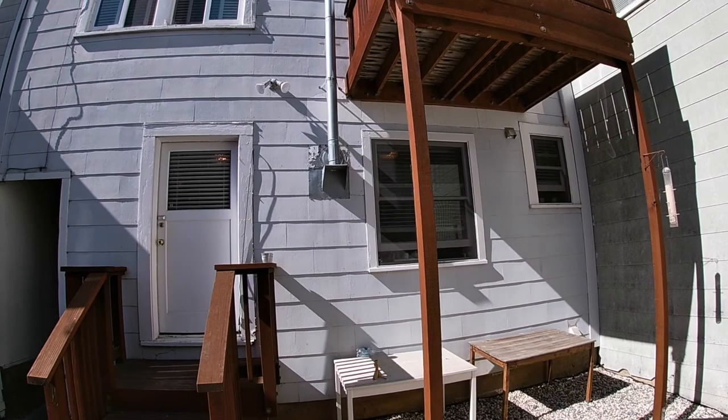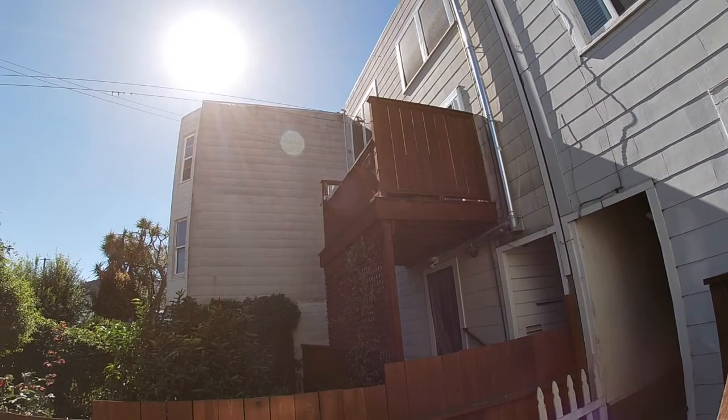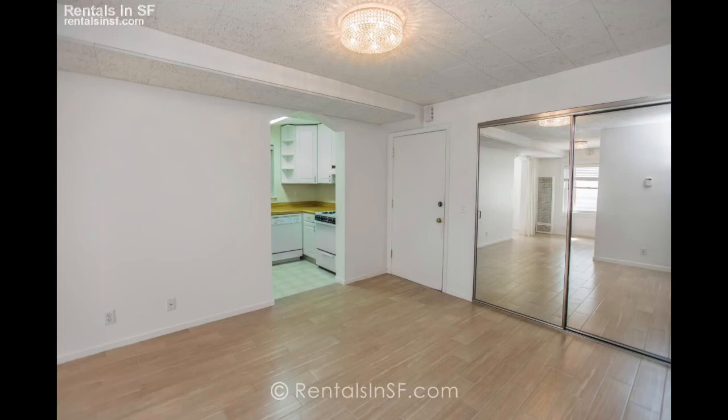Okay, here's another view from outside. And I did not photograph those washer dryers, but it is a stackable unit in the garage. Not coin operated. It's private for you to use. Okay, let's go ahead and take a look at some still images of the property.